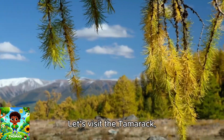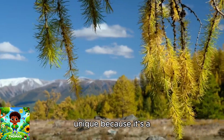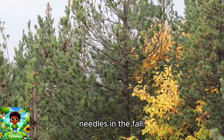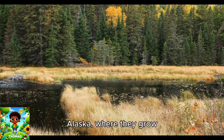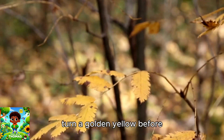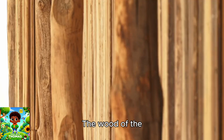Let's visit the tamarack, also known as the eastern larch, a tree that's unique because it's a deciduous conifer. This means that unlike most conifers, which keep their needles year-round, the tamarack loses its needles in the fall. Tamaracks are found in the colder, swampy areas of Alaska, where they grow tall and straight. In the fall, their needles turn a golden yellow before they drop, leaving the trees bare for the winter. The wood of the tamarack is strong and rot-resistant, making it valuable for building and crafting.